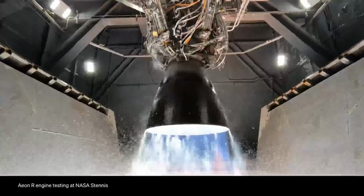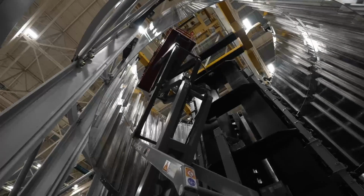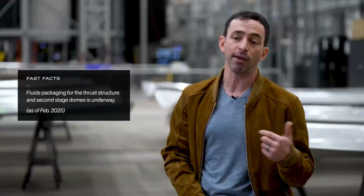2025 is going to be an exciting year because we have the full definition of the vehicle. We're moving on. We will have qualification engines in Stennis going through testing. That's going to qualify our flight design and unlock the ability to go produce flight engines at rate. We'll have the primary structure completed for parts of our rocket. We'll begin integrating on what's often called the secondary assemblies, avionics, fluids, propulsion systems.